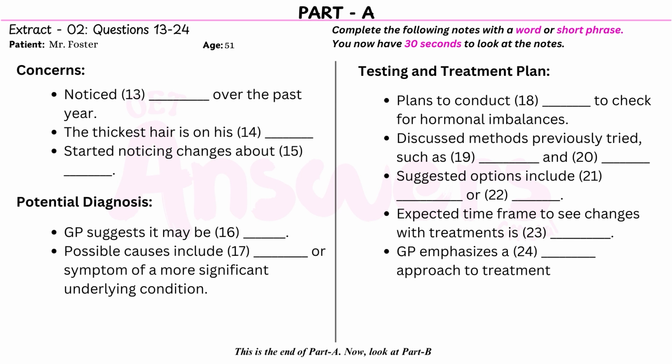What causes it? Hypertrichosis can have several causes. It might be hereditary, meaning it runs in families, or it can develop due to other factors such as medication, hormonal imbalances, or even as a symptom of a more significant underlying condition. We would need to explore these possibilities to determine the cause in your case. I see. Is there a way to diagnose it and figure out what's causing it for me?